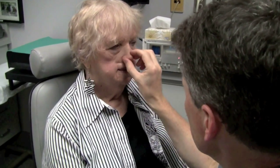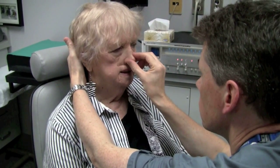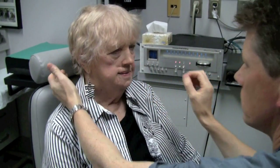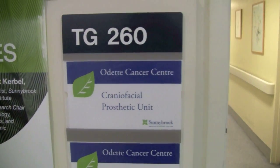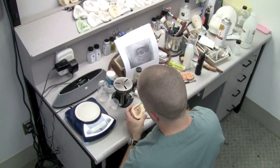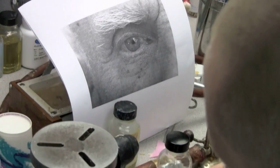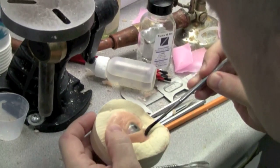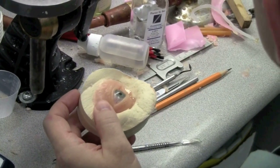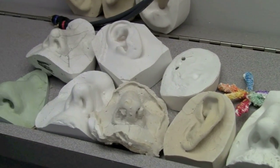But Becky did find help and hope here at Sunnybrook's Craniofacial Prosthetics Unit. One of only 2 dedicated hospital centers in Canada, this multidisciplinary team of highly trained experts meticulously rebuild ears, noses, cheeks, foreheads, and eye sockets. The sum of these parts being an identity that patients can then carry on with, says clinical anaplastologist David Morrison.